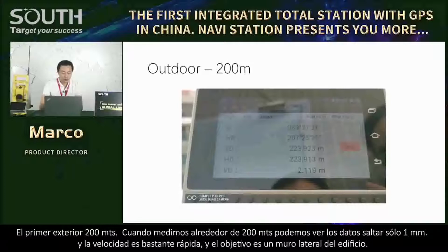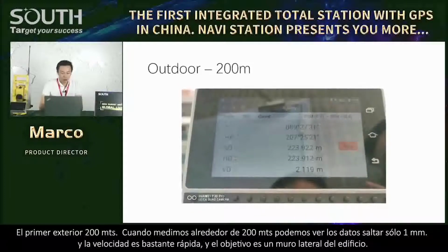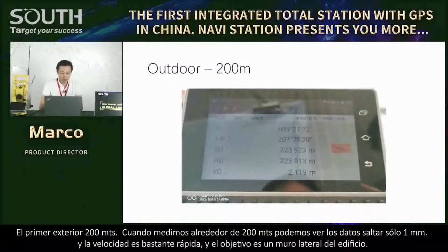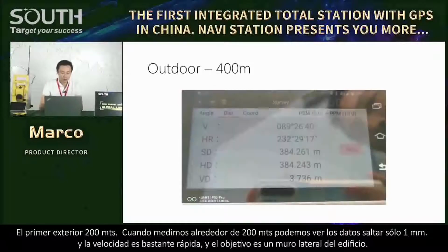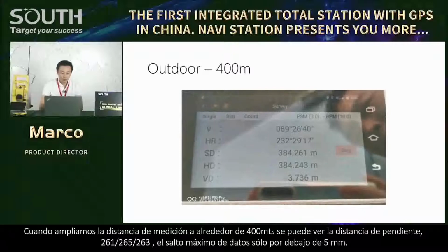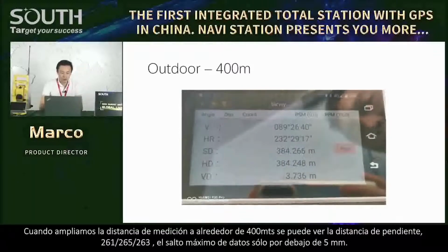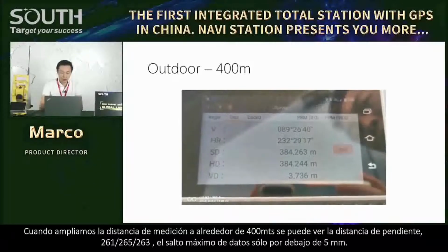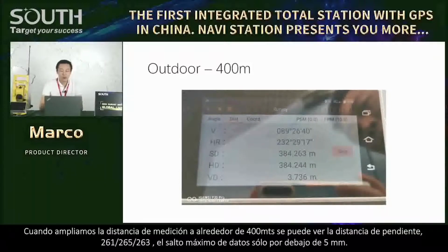The first, outdoor 200 meters. When we measure around 200 meters, we can see the data jumps only 1 millimeter, and the speed is quite fast. The target on this is the building sidewall. And when we enlarge the measurement distance to around 400 meters, you can see the slope distance: 261, 265, 263. So the maximum data jump is under 5 millimeters.